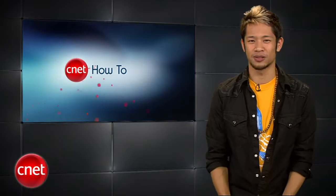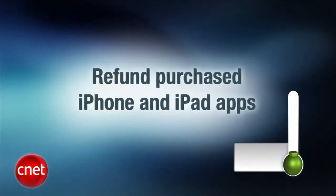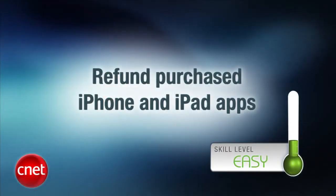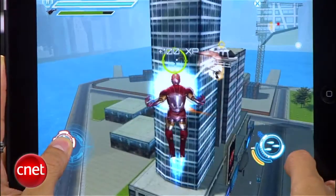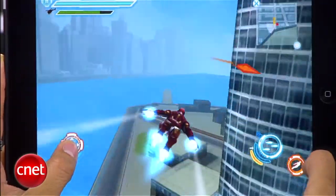All right, here's a tip that's an oldie but a goodie for those of you that have made a boo-boo when purchasing apps. There are times where some of us get a little app happy, I know you've been there, and we purchase the wrong app from Apple's App Store. I recently purchased the Iron Man 2 game. I know, don't judge me, but I accidentally purchased the iPhone version instead of the one for the iPad.